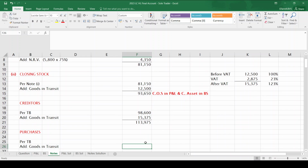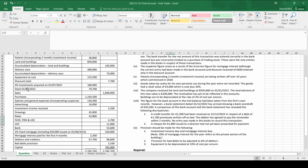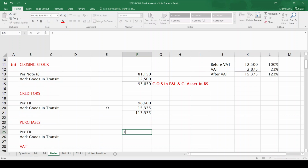Purchases, again, you purchase at the cost price and sell it at the selling price. And again, because we purchased before the year end, they should be included in purchases. So we're going to have to add to the purchases, and we'll do it at the before VAT price. And purchases in the trial balance are 1,193,500. And again, we're going to add the goods in transit, 12,500, because we purchased them before the year end, so they should be included here. And again, you purchased them at the before VAT price.